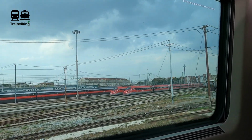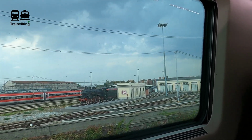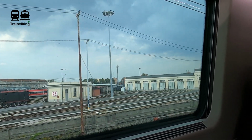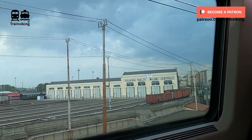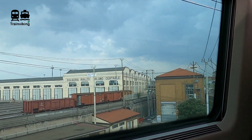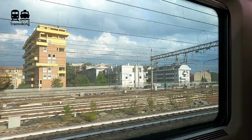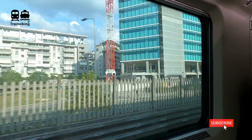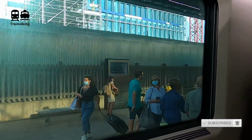For now, I'll show you some views from the train on this route. Because it was dark at the last part of the journey, I couldn't film all the way to Napoli. But if you want to see the views between Rome and Napoli from the train, at least from the high-speed line, just check out the video I will make on the route from Napoli to Rome on the Italo high-speed train. Because this is a high-speed line, the views from the train are not really pretty.